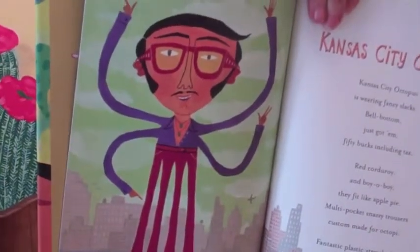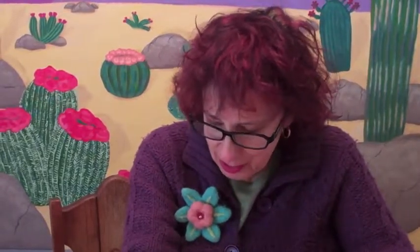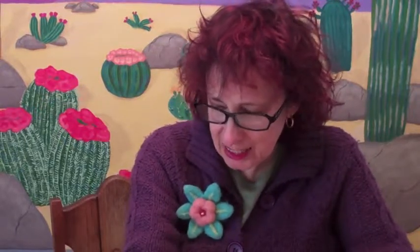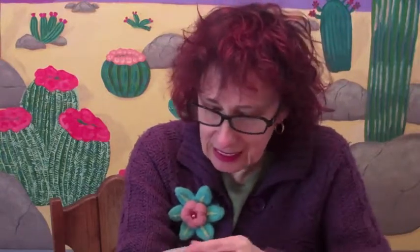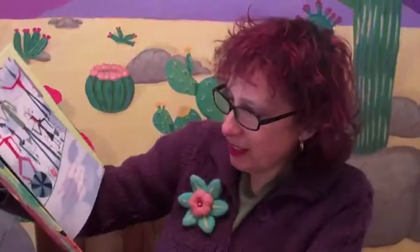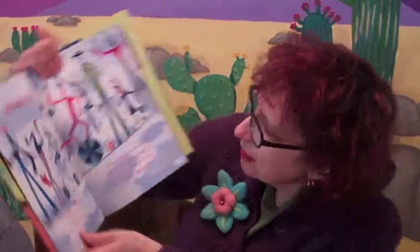Isn't that just fabulous? And I just want you to listen to fantastic plastic stretch elastic. I mean, wow, what a great line. Multi-pocket snazzy trousers, custom made for octopi. The guy is brilliant. I mean, it's just really wonderful. And it's hard to write a poem that's that goofy and yet so tight as a poem. Okay, High Wire 66. Much as I want to, I'm not going to read it.